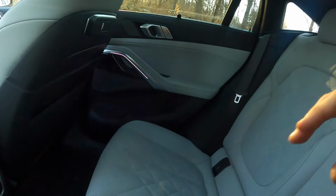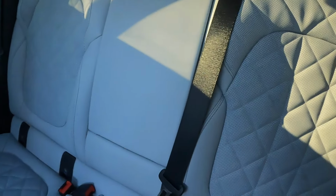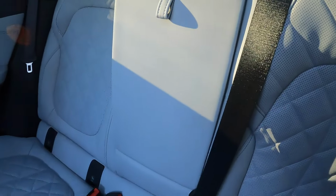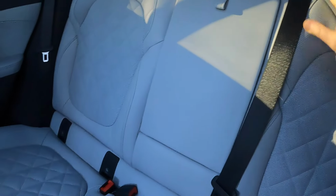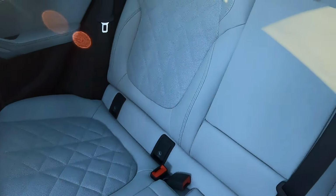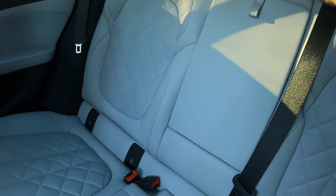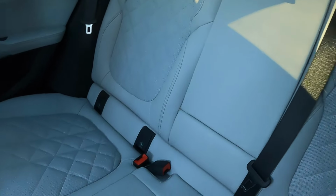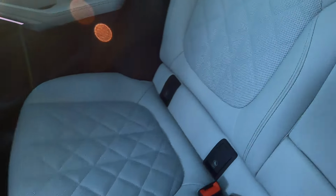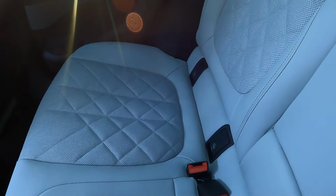I believe you can fold these things down in different increments. Let's see here. No, 60-40. This looks like this can be done separately. Probably it can, because this thing's built to go to the ski slopes. I'm telling you right now, this is a skier's car. Again, you got this beautiful, is it ventilated back here? No, it's not ventilated back here, just heated.